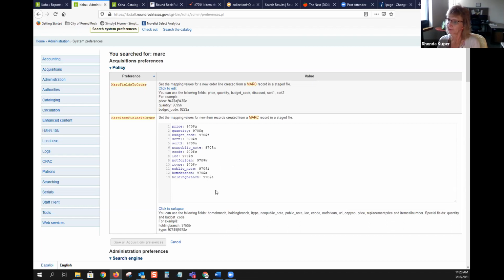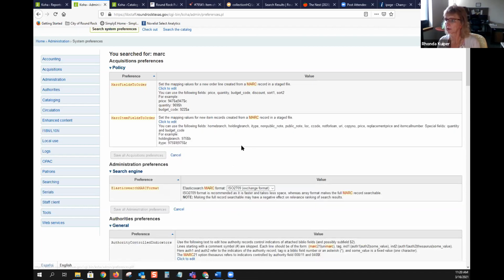So that may have totally confused people or clarified. But I was always curious how stuff got from one vendor to the other. So it's these two preferences in acquisitions, the Marc fields to order and the Marc item fields to order, that you need to set up. And I will stop sharing. Any questions about that? Okay, I think I successfully confused everyone. Okay, good.